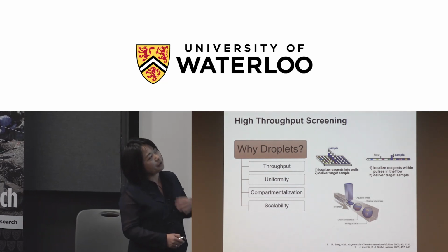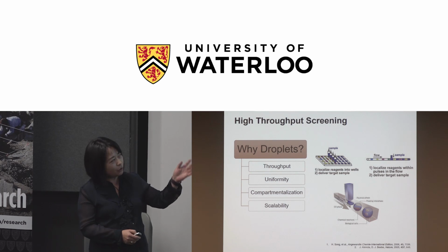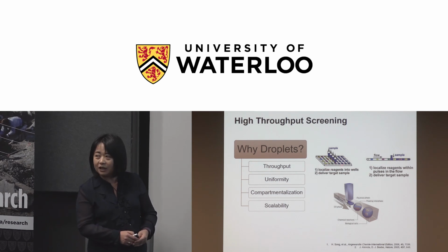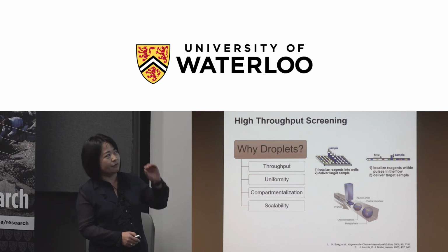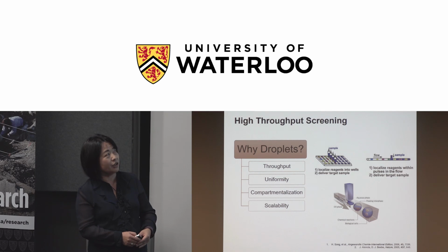There are a lot of good reasons we want to do this. For example, in the traditional system, you use a Petri dish, which is old school stuff. Then the very automated 96 well plate, 384 well plate, which is very robotically controlled, is good. However, it still has lots of limitations. So how many can you do with this?